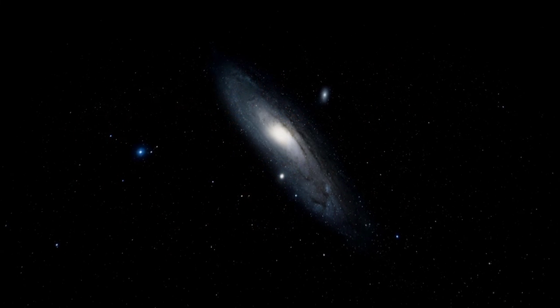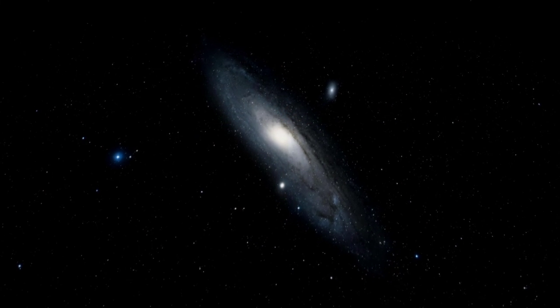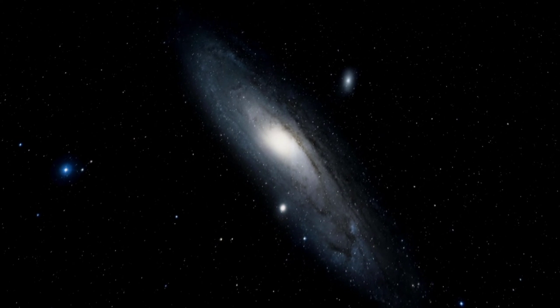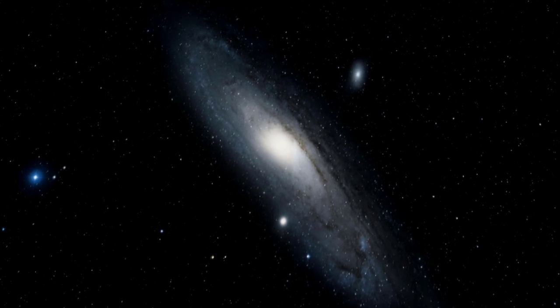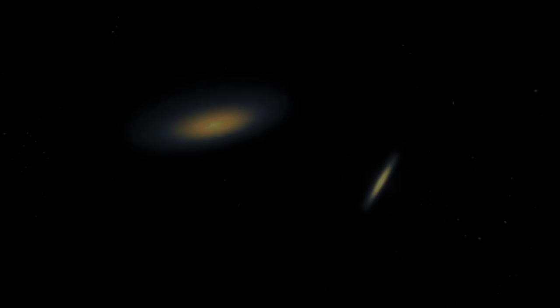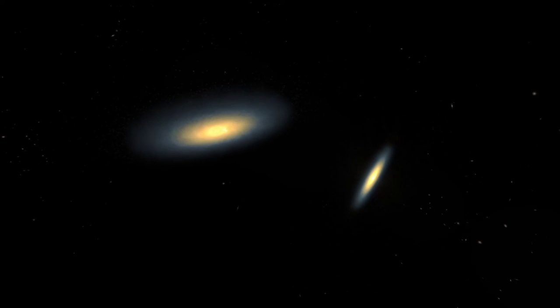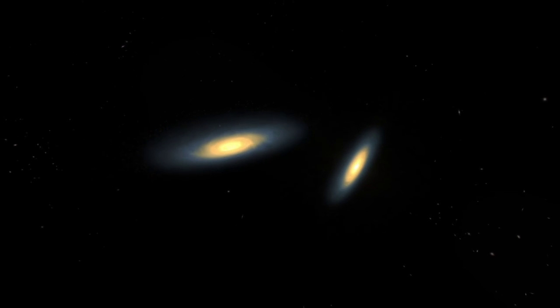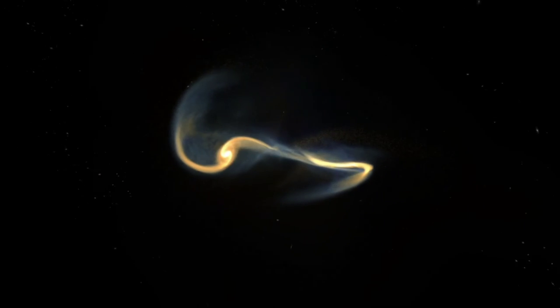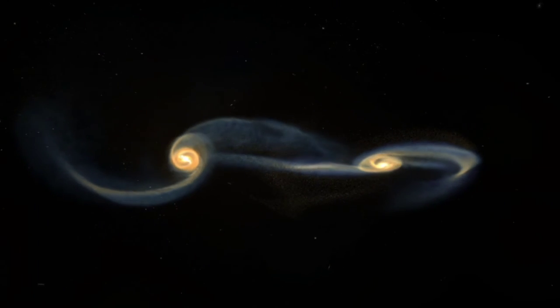M31, the Andromeda Galaxy. This is no dwarf. It's the Milky Way's biggest neighbor, of roughly the same size, mass, and type. Astronomers say the crash will begin about 2 billion years from now. This supercomputer simulation shows how the event may unfold over billions of years.